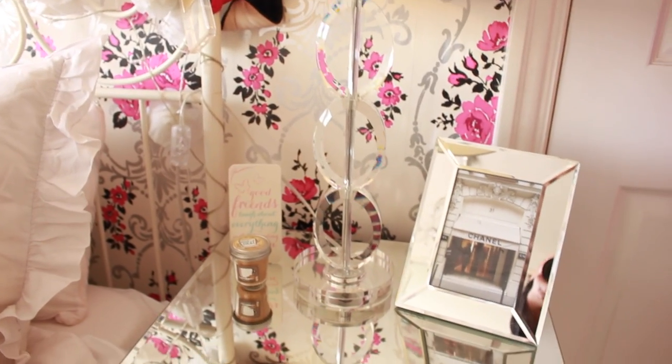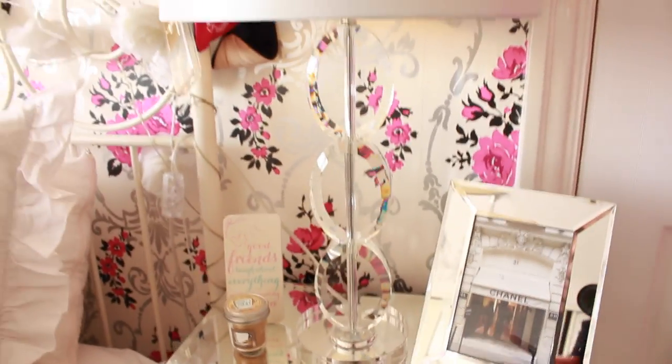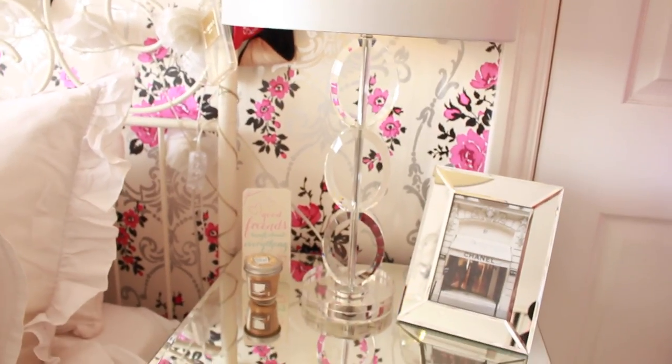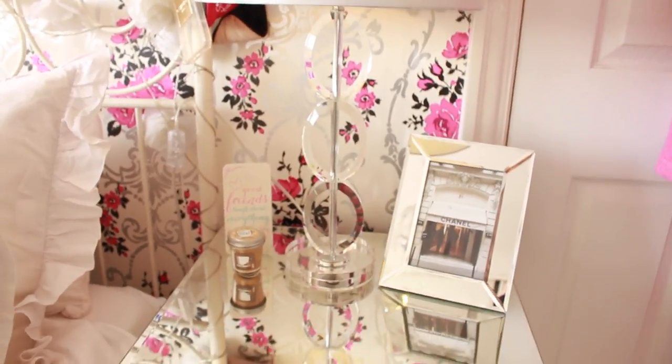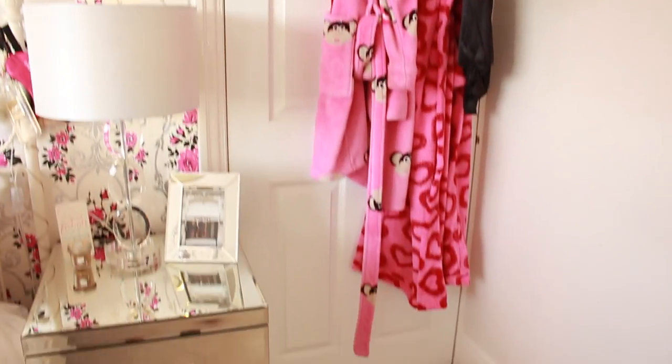And then we have finally my lamp, and I adore this lamp. This is from TK Maxx, and it took me ages to find the right lamp, like with the right shade and everything, and this was it. I love these crystals. I think they're detailed but simple enough that they go along with the wallpaper in the back and everything. I absolutely adore it. And yeah, once again, that's from, oh no, sorry, HomeSense, not TK Maxx. So the same thing, but different. So yeah, HomeSense.